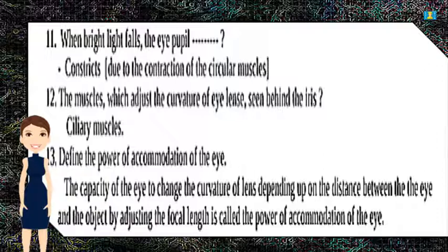Next question is, the muscles which adjust the curvature of the eye lens seen behind the iris. Answer is ciliary muscles. Define the power of accommodation of the eye. The capacity of the eye to change the curvature of the lens depending upon the distance between the eye and the object by adjusting the focal length is called the power of accommodation of the eye.